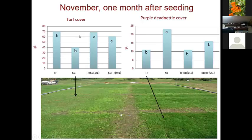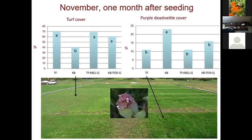So 1 month after seeding, his turf cover was definitely seen in the tall fescue. And you can see again in this picture, pointing to the tall fescue plot, it already needs to be mowed, whereas Kentucky bluegrass is really just starting to come in. So one was 70% covered, the other is 40. And of course, due to competition, one had a whole lot more of the primary weed pressure, which he faced over there, which was purple dead nettle.